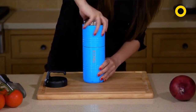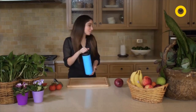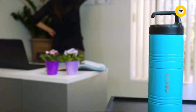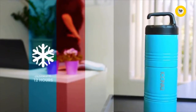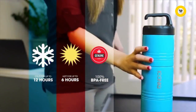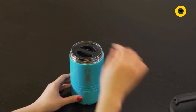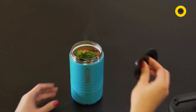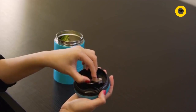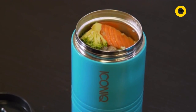The contoured handle makes it easy. Just grab and go. Core's ultra-efficient insulation keeps cold foods cold and hot foods hot for hours and is completely free of BPAs. You can store a piping hot stir fry alongside your favorite salad. A handy fold-out spork is stored in the base. Enjoy your lunch as fresh as the moment you packed it.